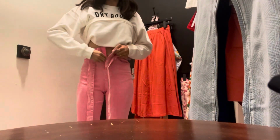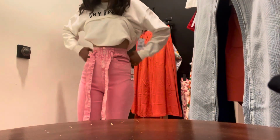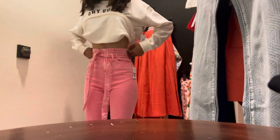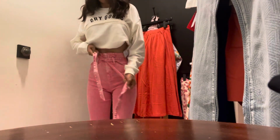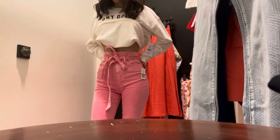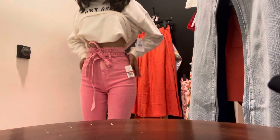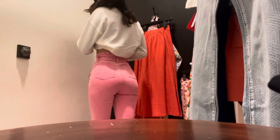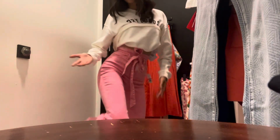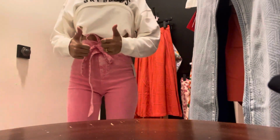Okay, but these pants are literally the love of my life. Look at these. They're perfect. They're pink, and they go up to the perfect height. They tie. I mean, look at these. Just wait. They're literally perfect. I can't believe myself. How did I find these? I saw these on a mannequin outside the store, and this is the whole reason why I came into the store. I am so happy we went into the store.